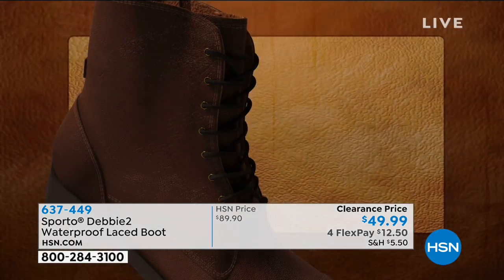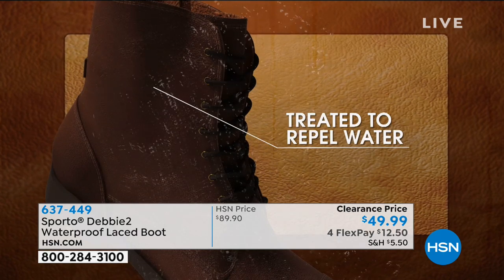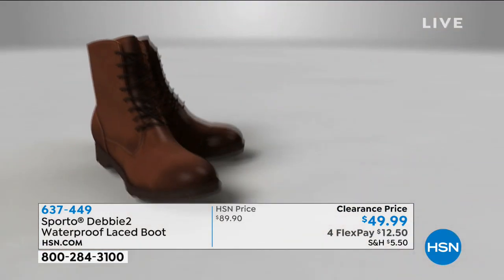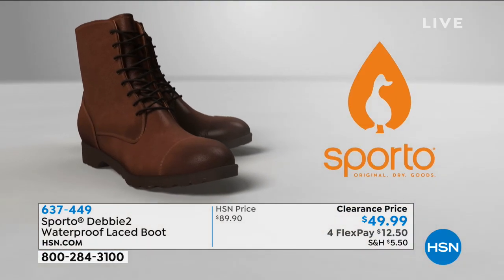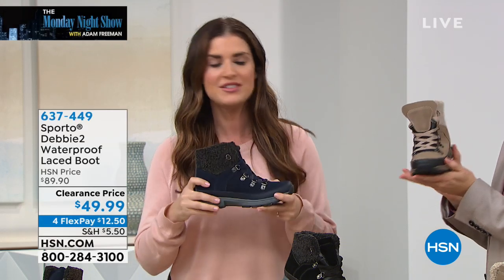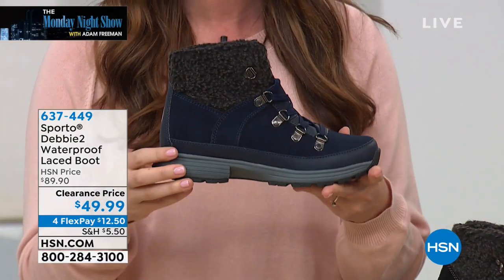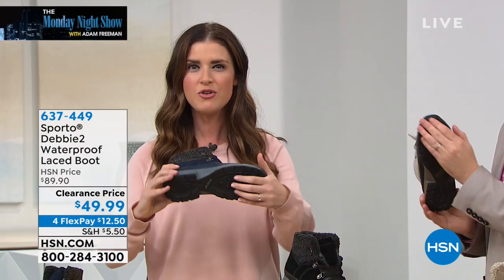Material. I mean, we can dunk these and we're gonna do it. And really, this is made to repel water. You can see it right there. But this is so fantastic because they're so incredibly comfortable. You can see it. This really is the ecosystem technology that you need, meant to keep your foot warm, keep your foot dry, and give you that outsole.